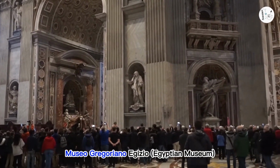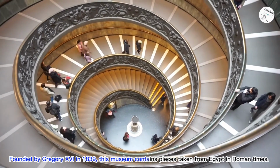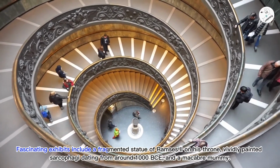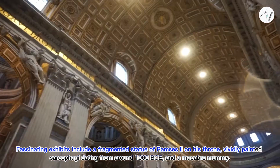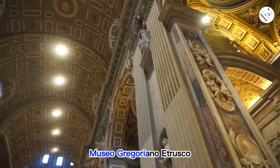Museo Gregoriano Egizio, Egyptian Museum. Founded by Gregory XVI in 1839, this museum contains pieces taken from Egypt in Roman times. Fascinating exhibits include a fragmented statue of Ramses II on his throne, vividly painted, sarcophagi dating from around 1000 BCE, and a macabre mummy.